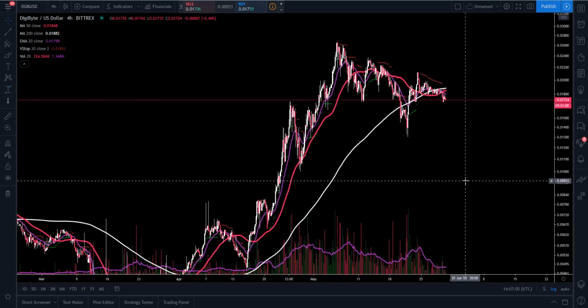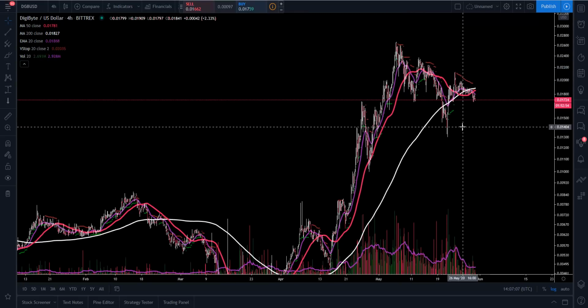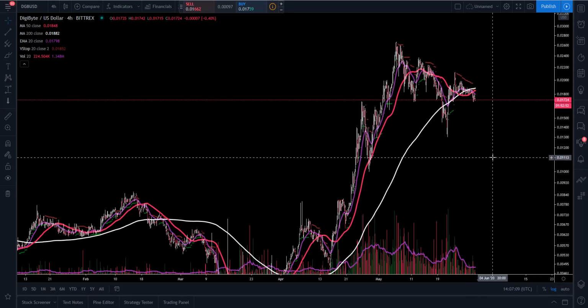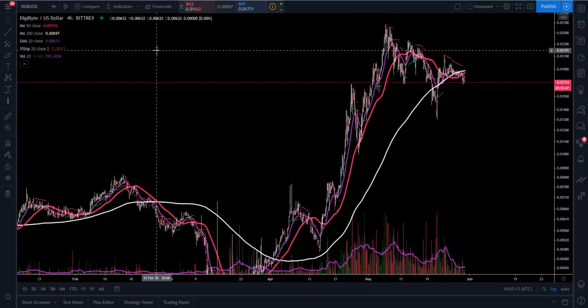And that's where you just have to be careful, you know, because right now you can see the volatility stop is in red. It's to the downside, lower highs, lower lows, and we wouldn't want another lower low to come in and be down real low in this area, guys. So this is where the bulls need to start defending for Digibyte.